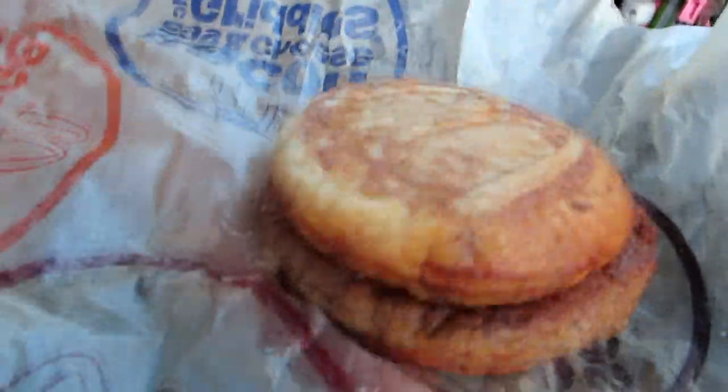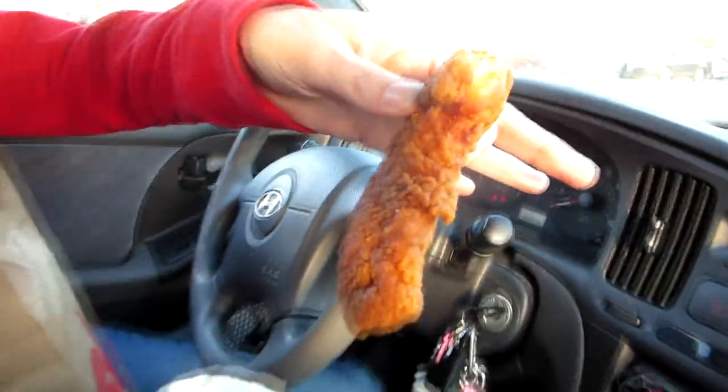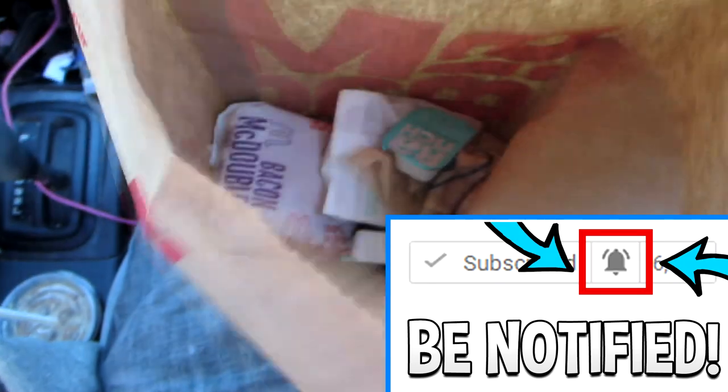It's a sausage McGriddle, a bacon McDouble, two buttermilk tenders, and a small McCafe drink. And these are all $2 a piece. So it was $8.50-something. I don't know. Let's dive in. Let's start with the... So, all right.